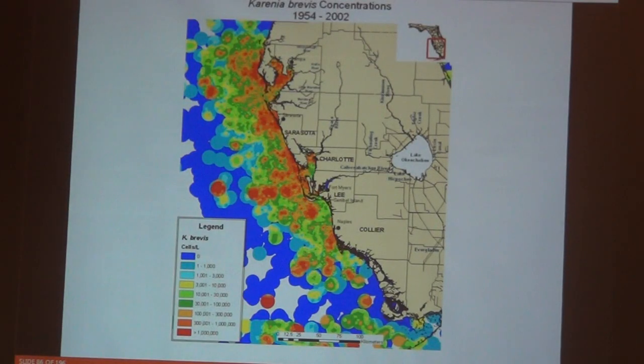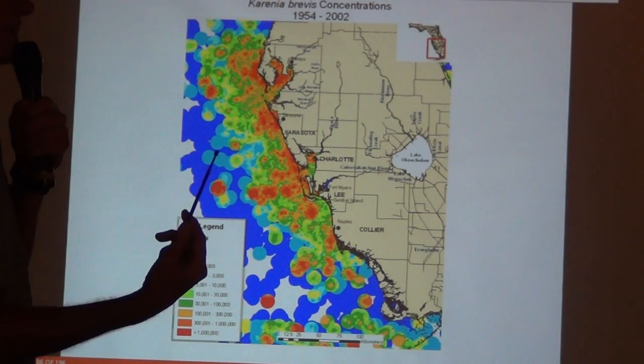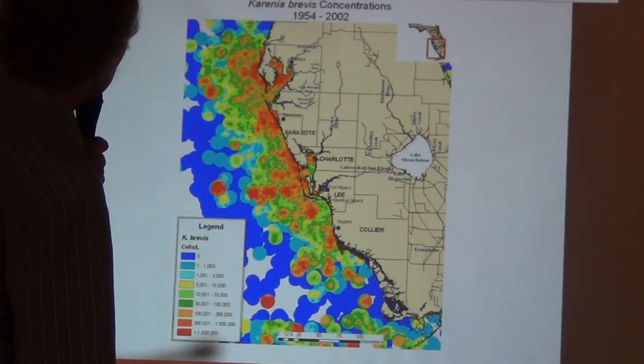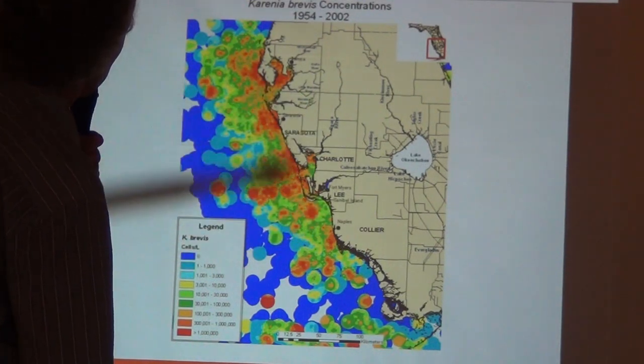If you take 50 years worth of data and just average it out, where does it tend to occur? Now, at any given time, it doesn't look like this, but on average, where are you most likely to get the red tide? This is the hot spot, inshore, from about Tampa Bay down to Naples. Okay?